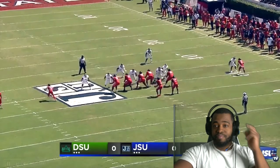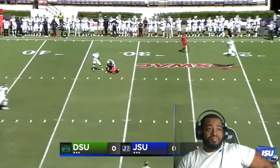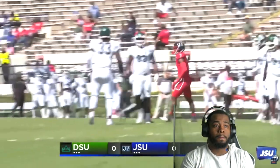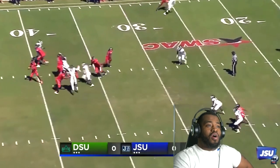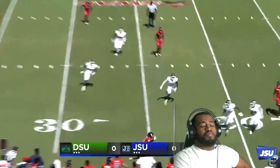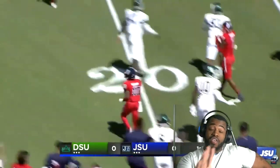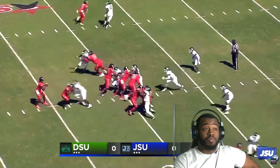Drive, Sanders. He comes to pressure. Sanders stands there, fires, a man is open, the catch is made. Caught for the first down at the Delta State 31-yard line. I don't understand why they don't have better production. You know, I don't know, man. Look, this crowd was absolutely packed yesterday. It looked like they had like 30,000 people.